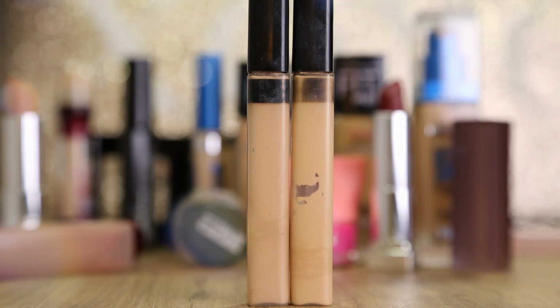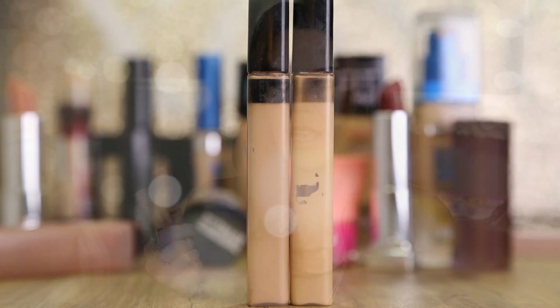I even like contouring with this concealer in the deepest shade. It's just an easy to blend, beautiful formula, so affordable. I love it. Love, love, love. Love is an understatement with that one.